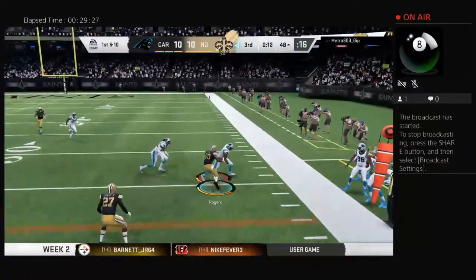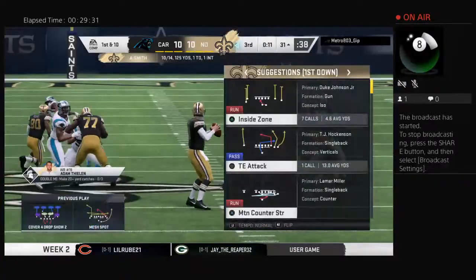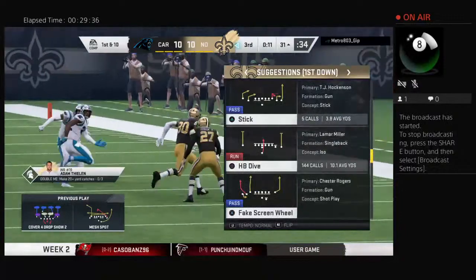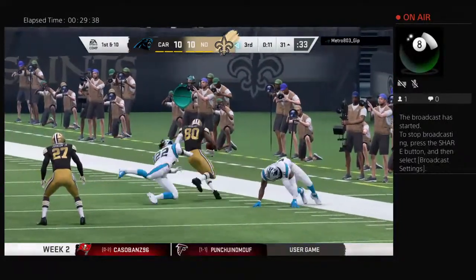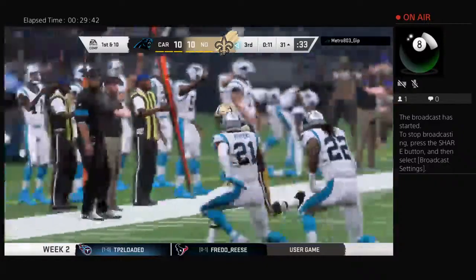Now a quick throw as that's complete on the hitch route. And he'll be out just a yard or two shy of the 30. 17 yards on the catch and run. It's a first down. Let's go. That's good for the Saints. First down. First and 10 at the 31-yard line.